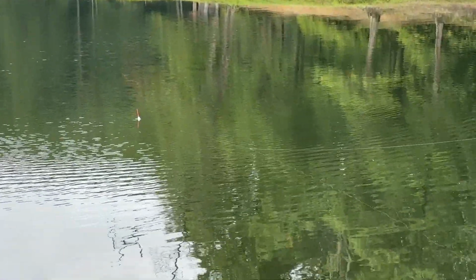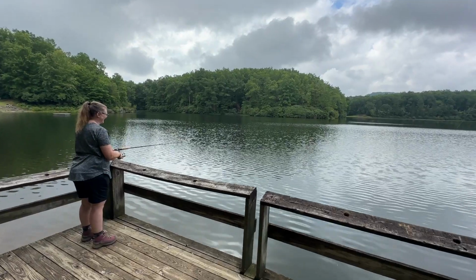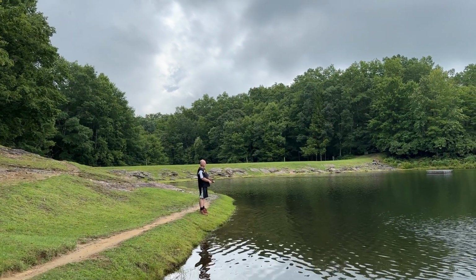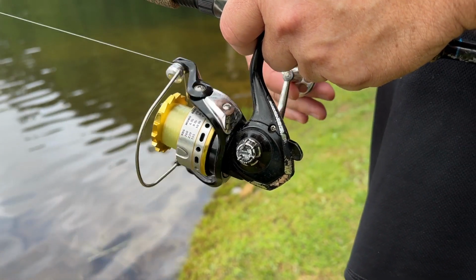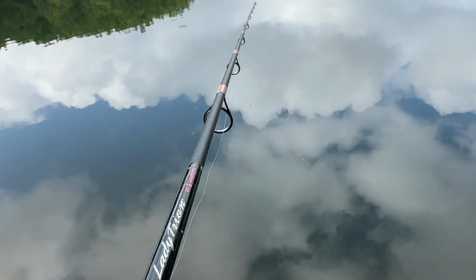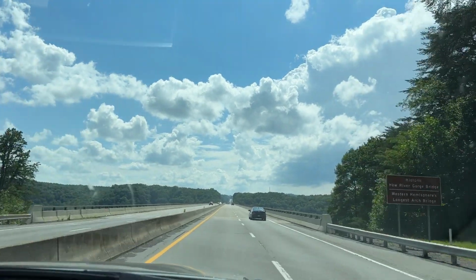Thoughts? Lots of casting. Yes, a lot more casting than fishing. But it was still fun, cool to see the lake. We did that for, I don't know, an hour or so, and then headed back to camp. Packed up the camper and headed home.